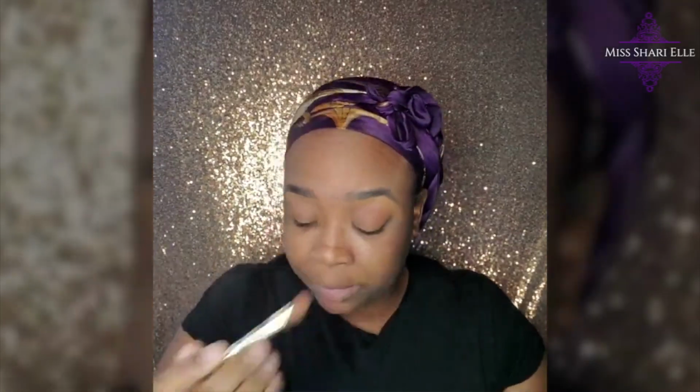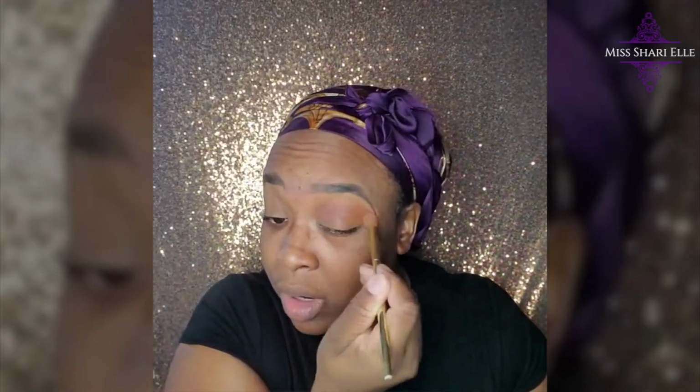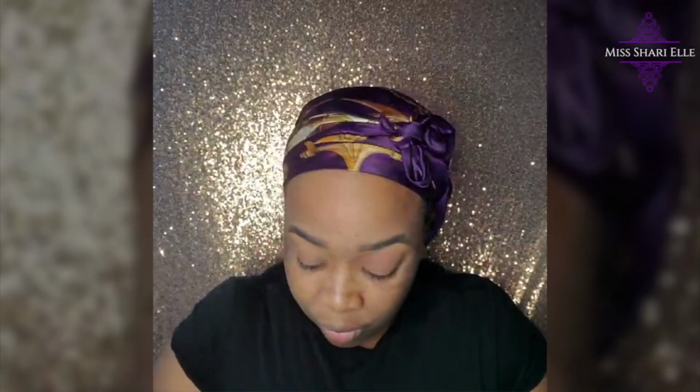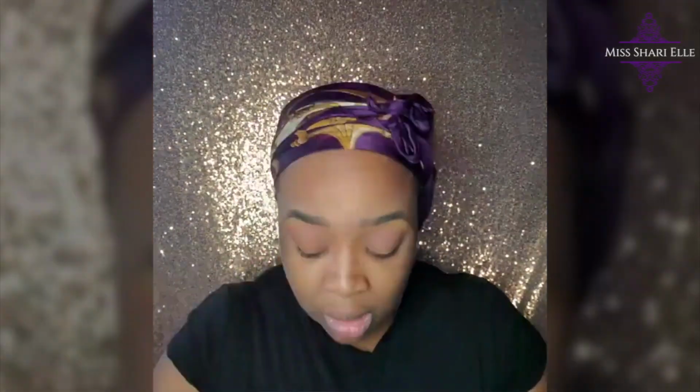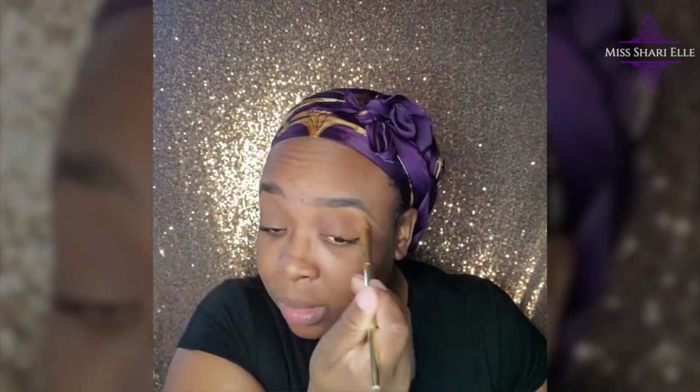So I'm using the brown, and literally, because it's crayons, and if you've never heard of Crayon Case, it is a super dope line. I love the way that she has created the packaging. It's as if you're going to school. So the sheet paper is your makeup remover sheet, erasers, your makeup brushes look like pencils. It's all of that. It's super, super dope.